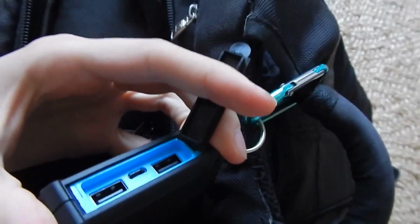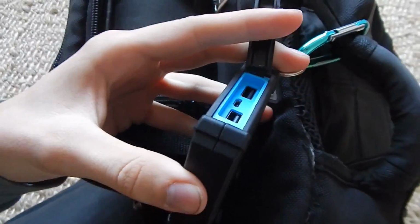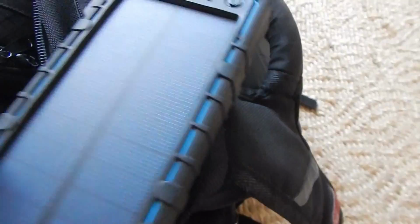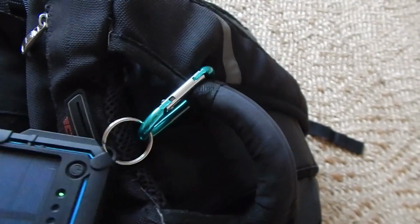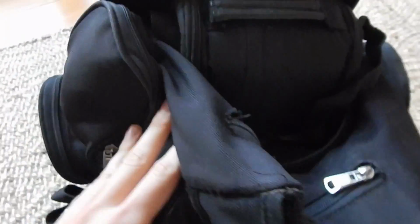It's got 2 ports, so you can charge 2 things, and then also it's got an input from the wall, so if you want to speed charge it, you don't have to rely on the solar panel. Great investment. And then I would just clip it on the back like this with a carabiner. That way, as I'm walking around, if I'm wearing my backpack like that, it's just charging all day, and you don't have to worry about running out of battery ever. So that was super helpful.